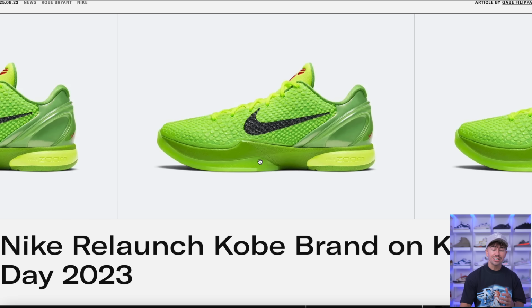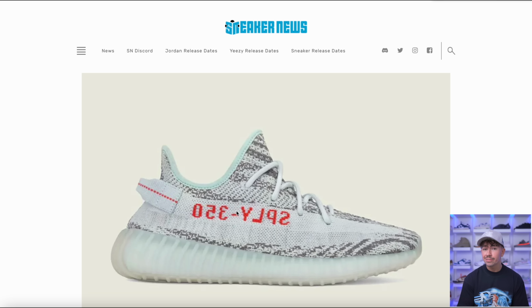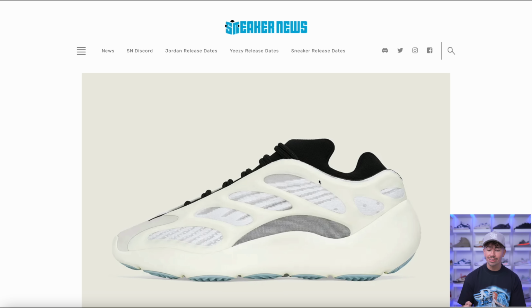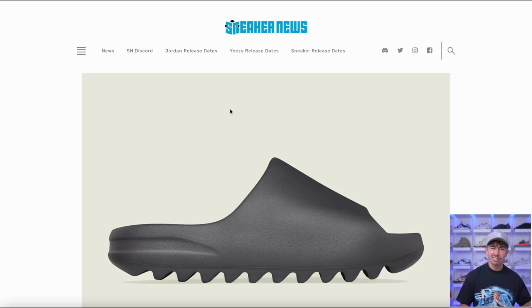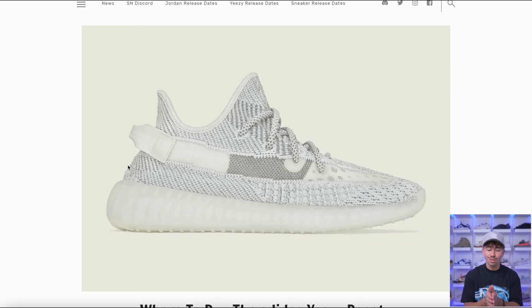Essentially, Nike restocked a ton of iconic Kobe sneakers. Finally, we had a ton of Yeezy releases, starting with the Yeezy 700 V2 Static. This is a solid one. Blue Tint 350s, the Yeezy 700 V3 Asriel, Yeezy Slide Granite, pretty similar to the rest of them. The Yeezy 350 MX Dark Salt, another banger pair of 350s. And then probably one of the most shocking drops is the Yeezy 350 Static.